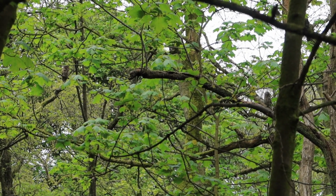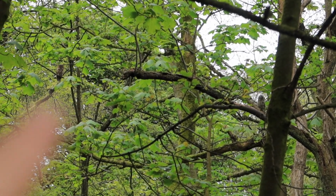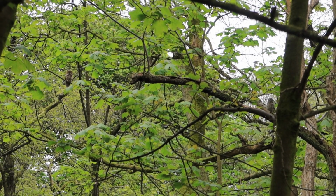I've just come across 2 owls, an adult and a baby. You can see them on the opposite side of the screen. There's one there, that's the adult, and then that's the baby there. That is so adorable.